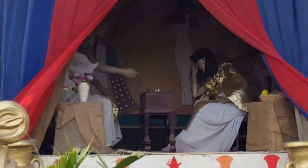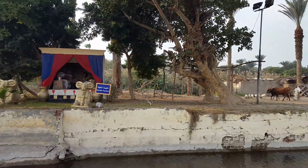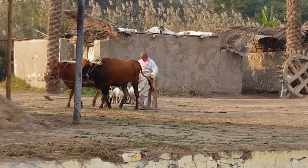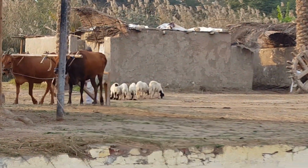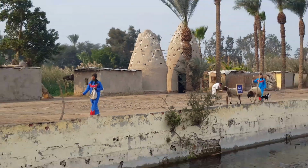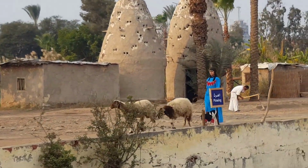Now life in ancient Egypt comes alive with scenes of agriculture and industry. A nobleman and his wife are enjoying the fresh air in their garden pavilion. They are playing a game called Senet, a game with two players, a form of which is still played in Egypt.